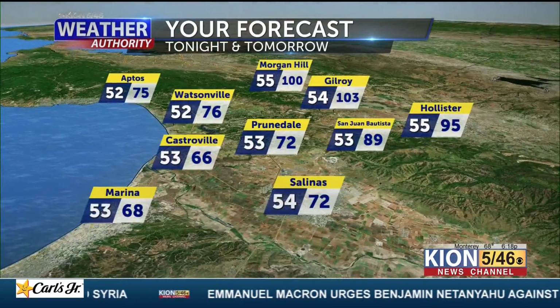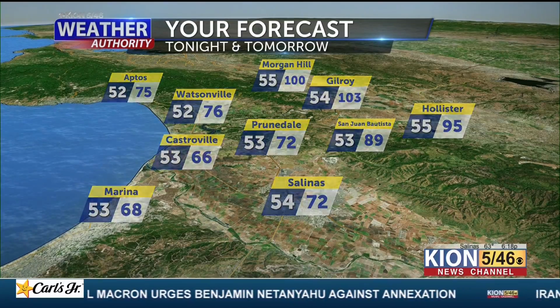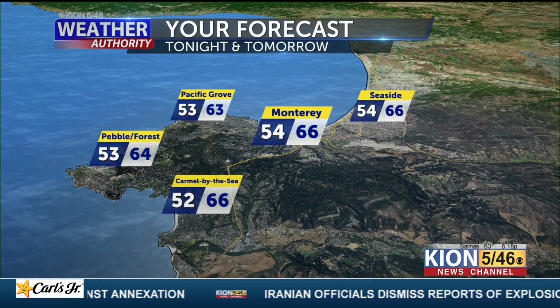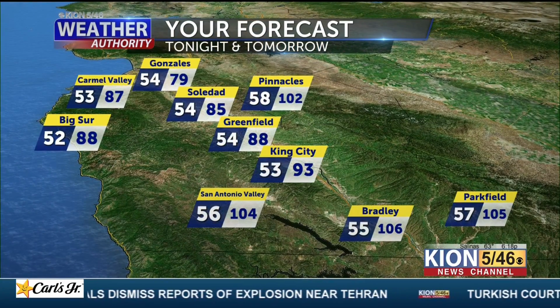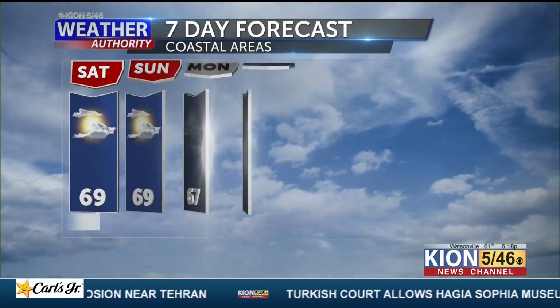Watsonville, 70s tomorrow, same in Salinas, but 90s in Hollister, triple digits into the Santa Clara Valley, and 60s to low 70s back along the coast. Monterey Peninsula, all still in the 60s tomorrow, as you'll still have winds coming in off the water. 66 your high in Monterey tomorrow, and then southward we go to the Salinas Valley, highs mostly in the 80s and 90s. And our southern valleys toasty hot with 106 in Bradley.